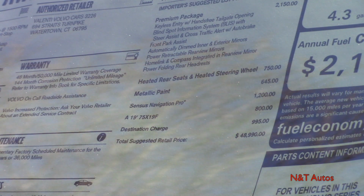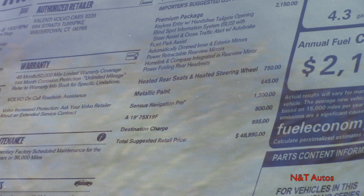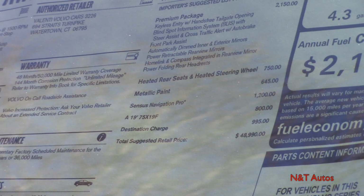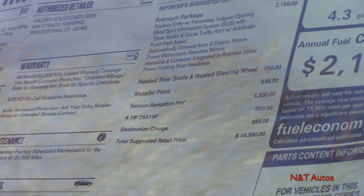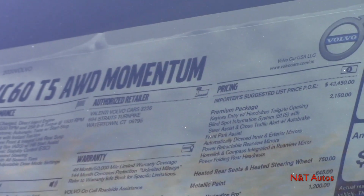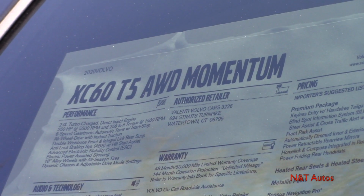If we look a little bit down, we have the heated rear seats and heated steering wheel package, metallic paint, and we also have navigation, a little bit of a nicer design 19-inch alloy wheels, and a pretty moderate $995 destination fee for a total price of $48,990.